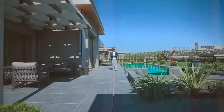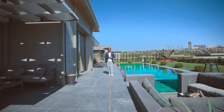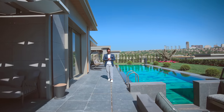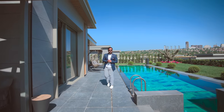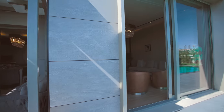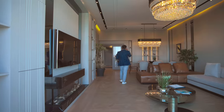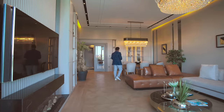So my dear families, I believe you have seen the location, you know about the project and you know about the price. Now let's go inside, I'll stand somewhere and we'll talk about our project a little bit more. Come here. Look at this huge ceiling, around 6 meters square, but we'll talk about this mansion afterwards.